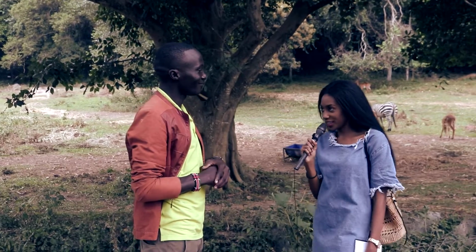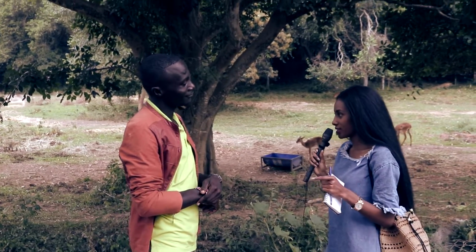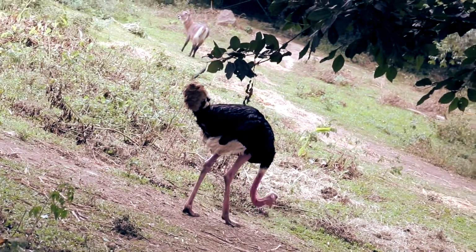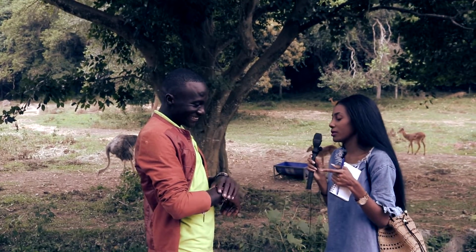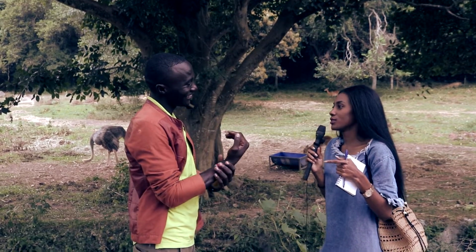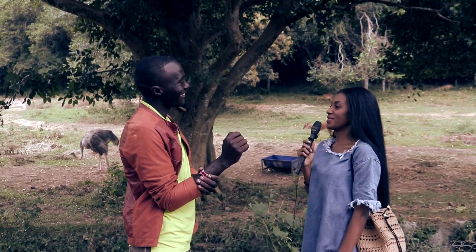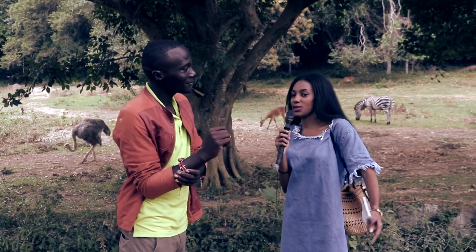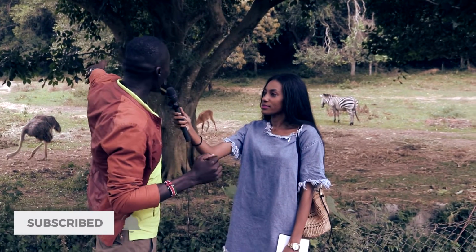I will definitely. So, I am very curious about the ostrich over there, especially the mating process, because it's so huge. I wanted to enter there because the only thing I remember about ostriches is them chasing the guy in The Gods Must Be Crazy. So, give us some details about the ostrich, like the features, what it likes doing, what it doesn't like, and all that. Okay. Now here we have the ostriches.